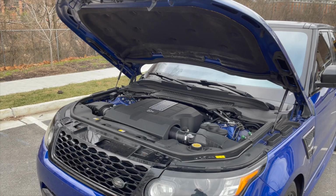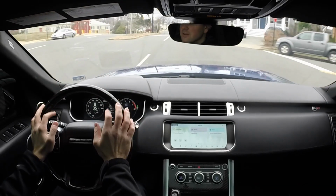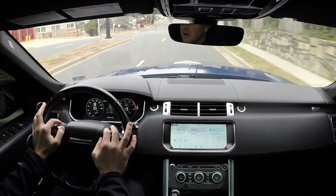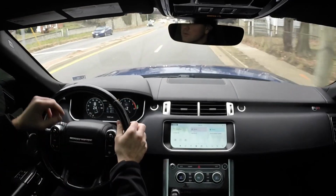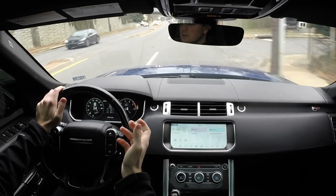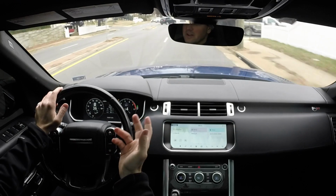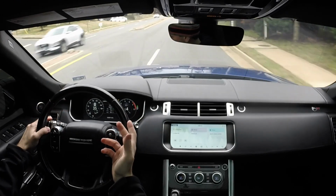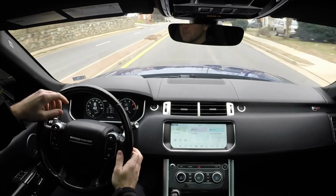But just cruising along here, it is still a Range Rover, obviously. So, like I was saying, it's incredibly well isolated. It rides nicely. The gearbox is amazing as well. I know I keep using the word amazing, but I really do love this car, guys. The gearbox responds so well. It's as quick as the gearbox in my S5.